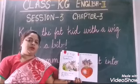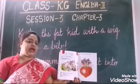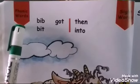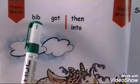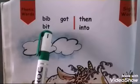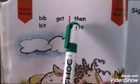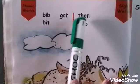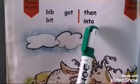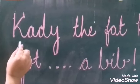Come to page number 26. Here we are having phonic words and sight words. We are going to read it. Phonic words: B-I-B, bib. B-I-T, bit. G-O-T, got. Sight words: T-H-E-N, then. I-N-T-O, into. We are going to read the lines and underline the sight words.